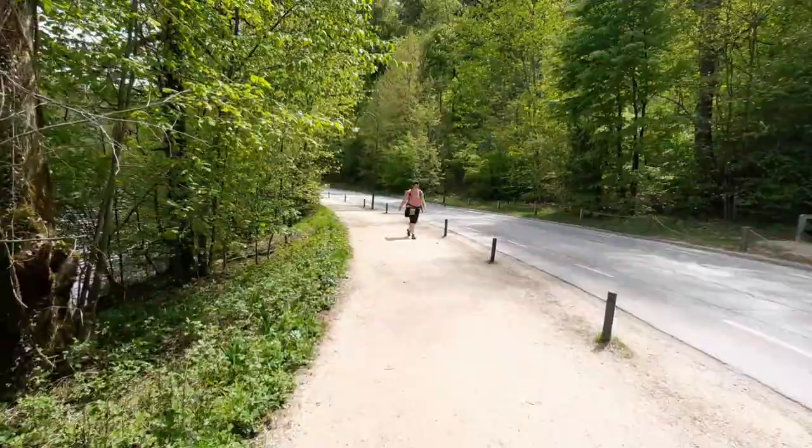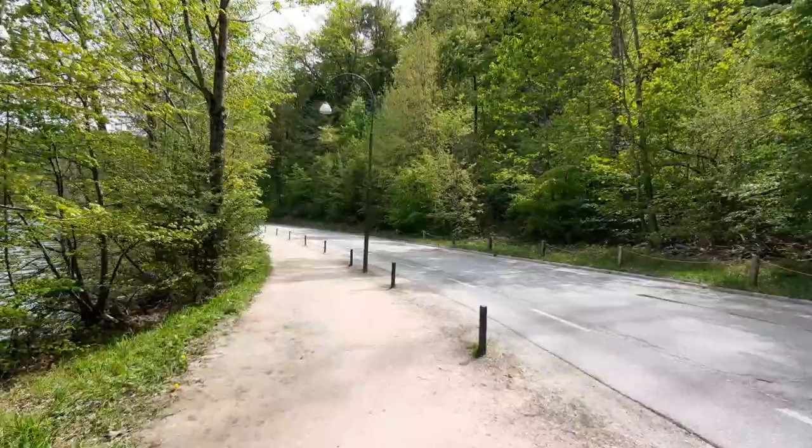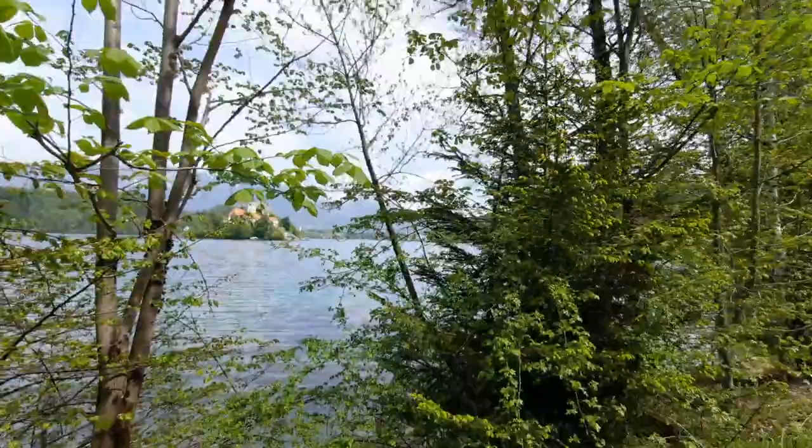And if you're planning to use a drone here, let me tell you, it's not allowed. If you want to use a drone here in Slovenia, you have to get a special permission from some aviation agency, I don't know what. So if you use a drone, just be careful not to get caught by police or somebody, because it's not allowed.